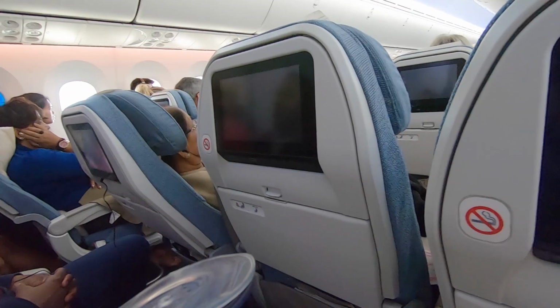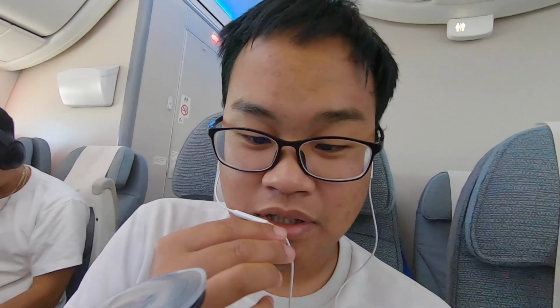Oh well, never mind. I hope the sound is clear now. So I brought this suction cup, hoping to stick it somewhere, but it seems that the chair in front, that one, wouldn't accept the suction cup. I think it's only for windows.